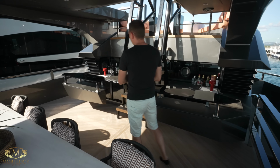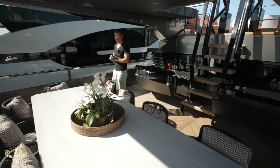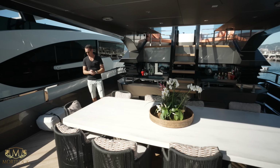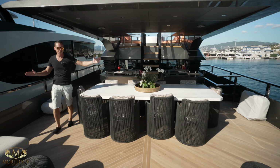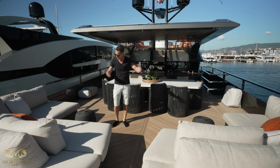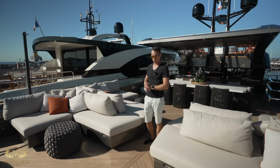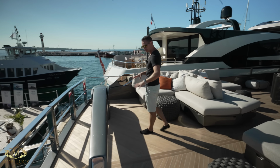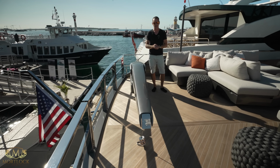So once the cocktails and drinks are made, the crew can deliver them here to the table, this beautiful big marble table to enjoy time on board. The great thing about this upper deck is, like the main deck, it's a full beam upper deck, getting you lots of deck space, lots of square meterage, big lounging areas, plenty of room for all guests on board this yacht. At the very aft of the upper deck, we've got the crane, and here's where you would stow your tender whilst you are underway cruising to your next destination.